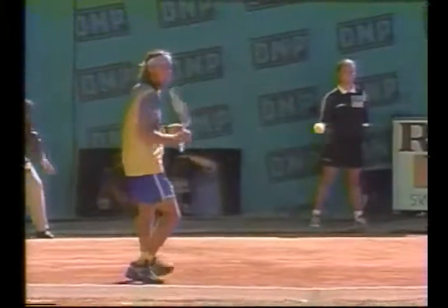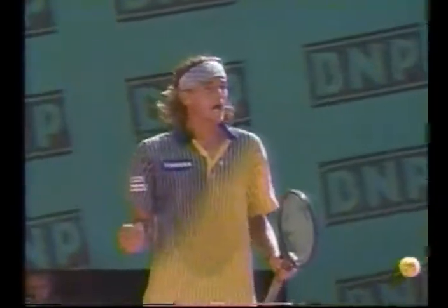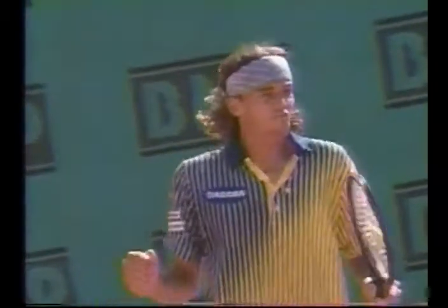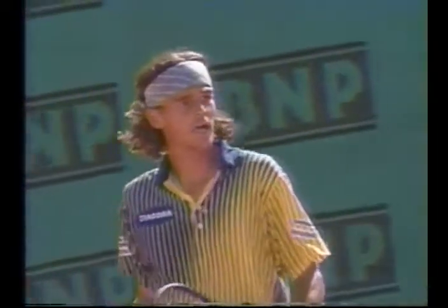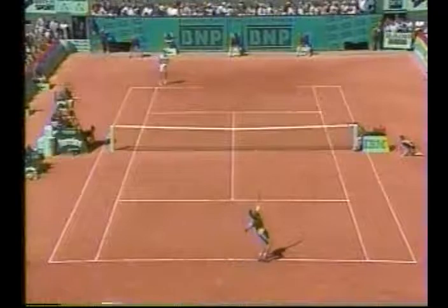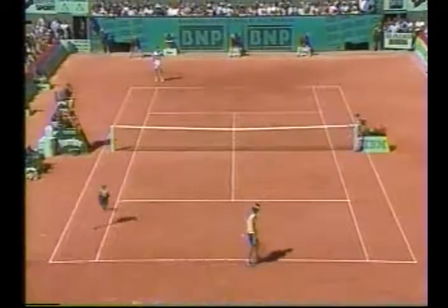Certainly was praying that ball go wide. And his prayers were answered there. 1 set from the French Open title, 1997, Gustavo Kuerten. And he breaks Bruguera at the end of both sets so that he gets to open the next set unserved.